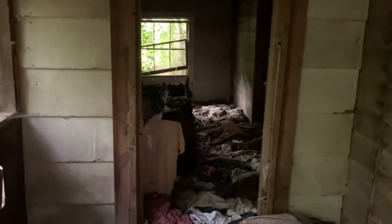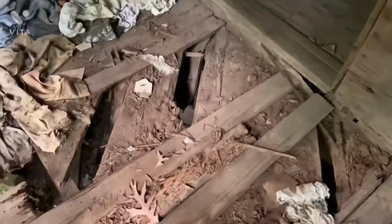All right. There's an old TV, an old couch, lots of clothes strewn about. There's the ceiling. Alright, okay, this is inside the other side right here. So, lots of clothes spread about. Gotta be careful with the floor. It's a big hole.